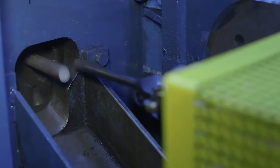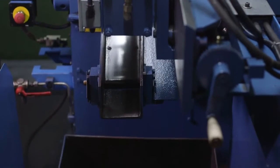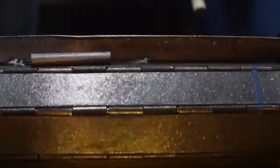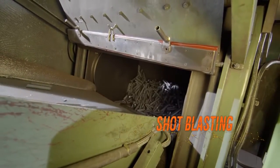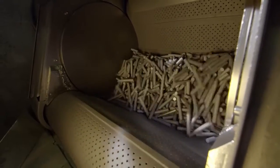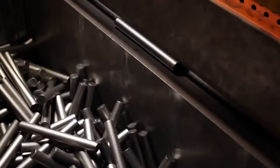The steel bars are cut into sections. The pieces are cleaned in a sandblaster to remove all steel impurities, which could enter the metal during the following stages. The forging department of Sulmona provides heating, hot rolling, and hammer molding.